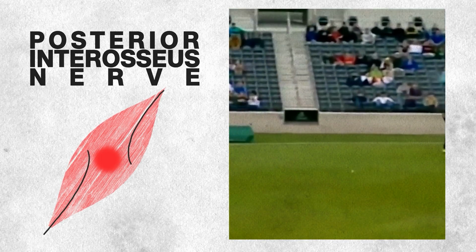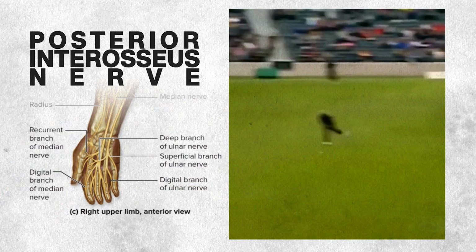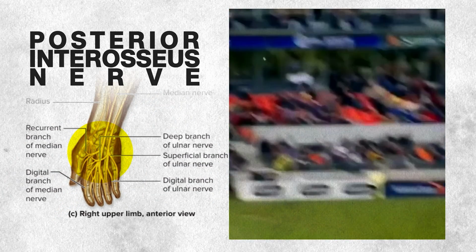It might become more inflamed, it might become swollen. The posterior interosseous nerve, which runs down your hand, can get inflamed and you can get numbness in your hand. You may even get tears in your elbow, which make it even slower to recover.